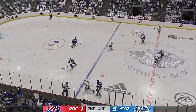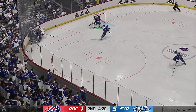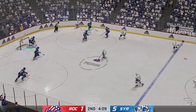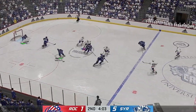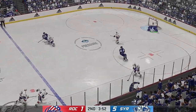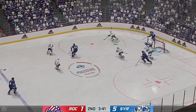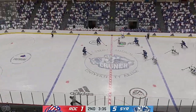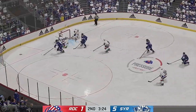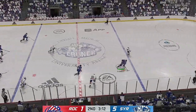Rochester's got it in their own zone. Dumps the puck in. Syracuse has it near the wall. Picked up along the boards by Wolcott. Syracuse looks to break out in their own end. Look out, here they come on the attack. Here's a shot. Oh, he got all that. What a save by Cooley. You have to be quick in your crease if you want to be able to deny low zone shots. He does that perfectly as he's tight to the shooter right there.